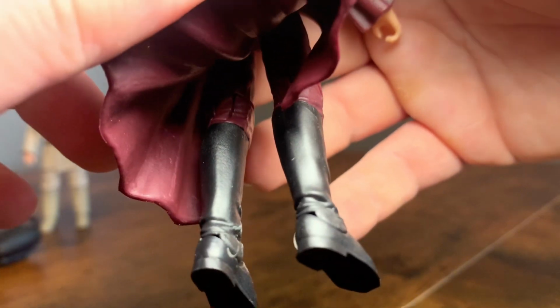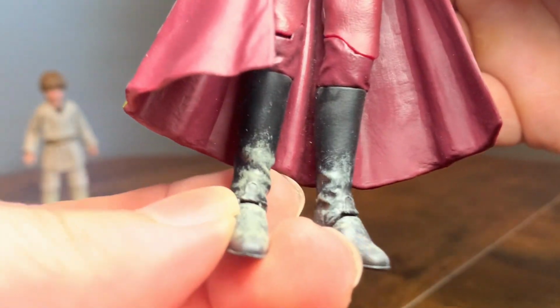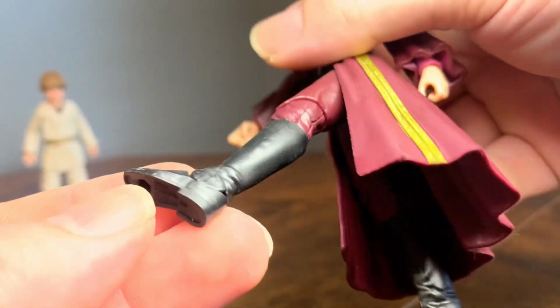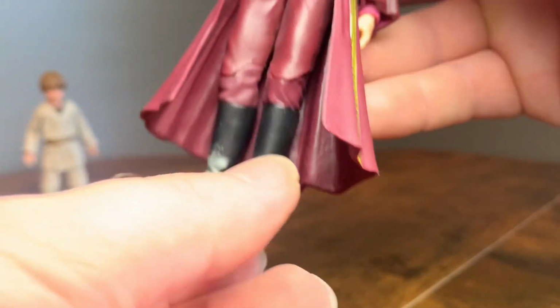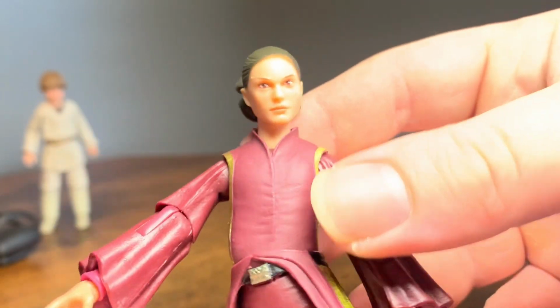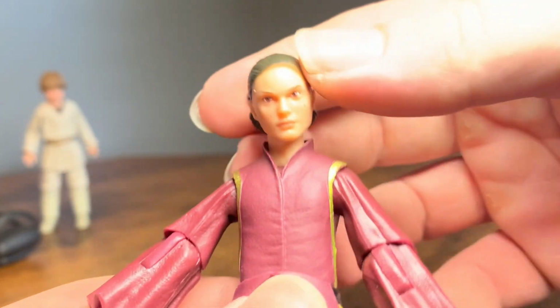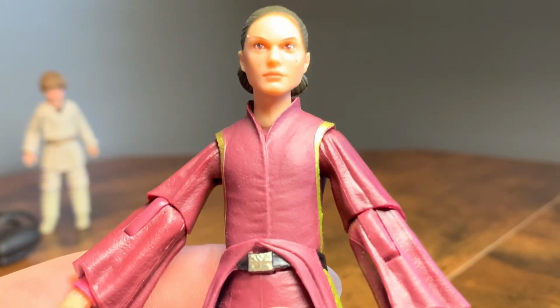In a sense, I guess that is kind of true, but I would have liked to have seen the dirt and the mud all the way around her boots, like have it surround, but it kind of just stops towards the front. But what a small little nitpick, really great figure. Good representation to finally have her. Not the costume I prefer, but it's a cool costume nonetheless.